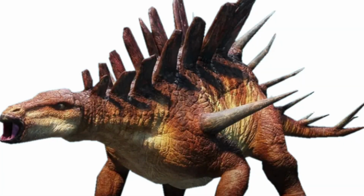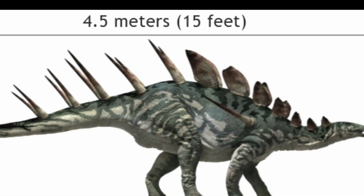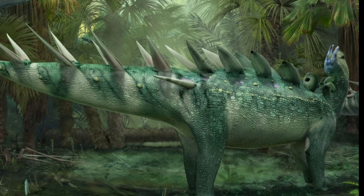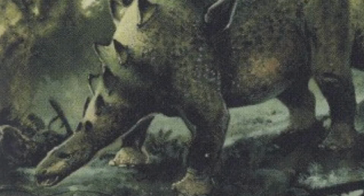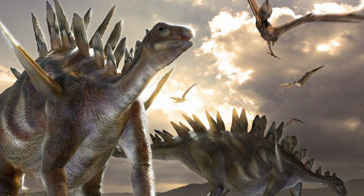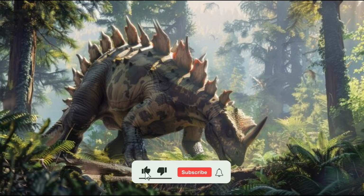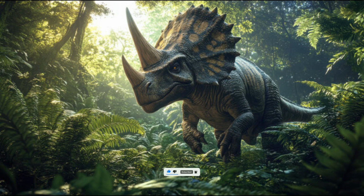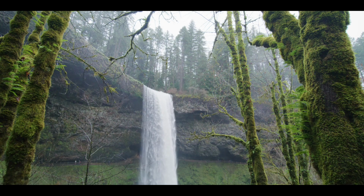Kentrosaurus was smaller than its relatives, measuring about 4.5 to 5 meters, 15 to 16 feet, in length and weighing an estimated 1 to 2 tons. Despite its modest size, it was a robust and heavily built dinosaur. Its body was supported by powerful hind legs and shorter front limbs, giving it a slightly arched posture. This body structure suggests that Kentrosaurus was a slow but steady mover, well suited for grazing on low vegetation. Its compact size may have also made it more agile compared to larger stegosaurs.